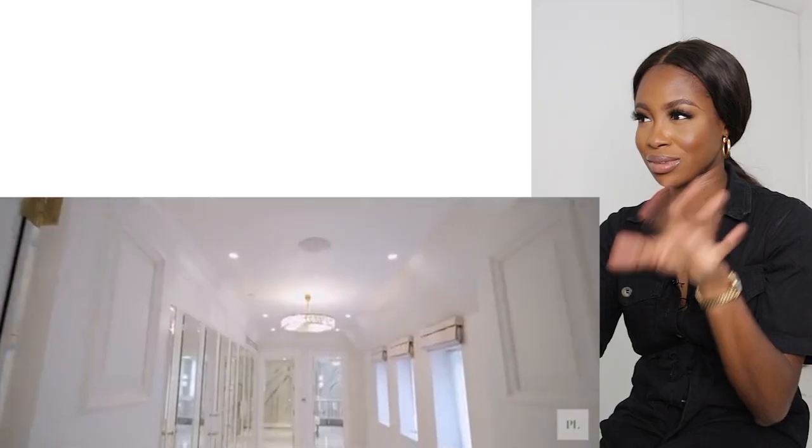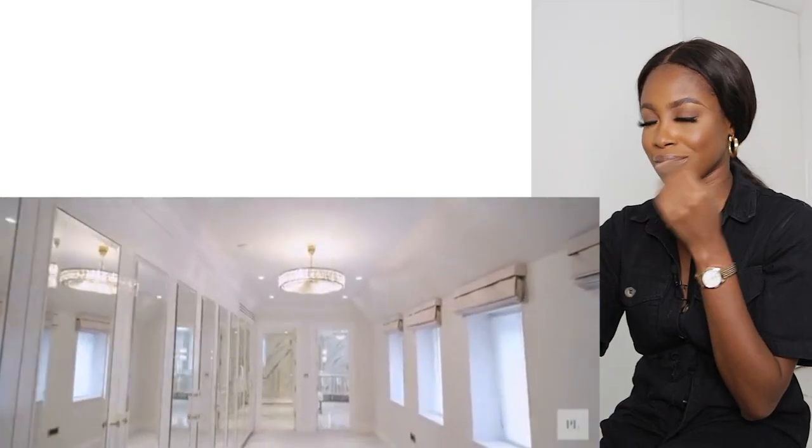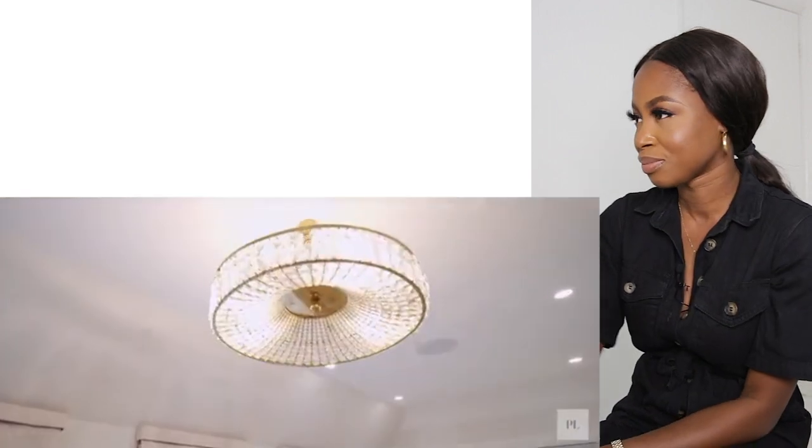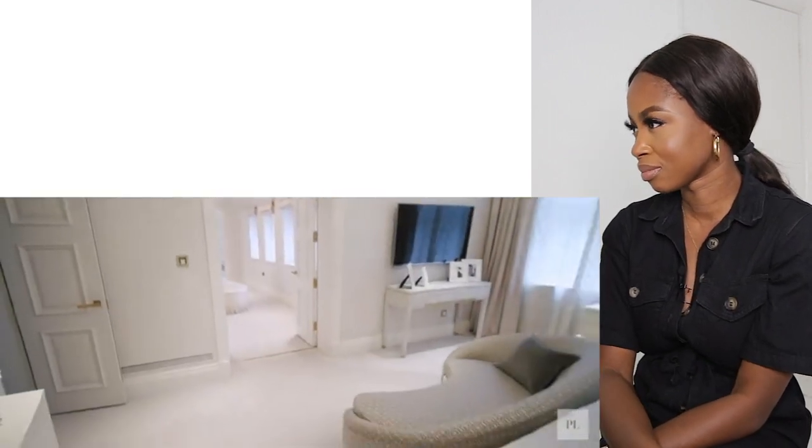That is such a cute closet. It looks like an entryway to the bathroom, but it's just the mirrored doors. Beautiful.